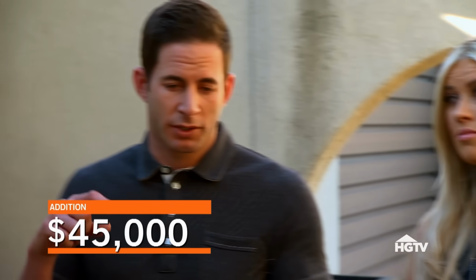Okay, well, here's a curveball. Off the back of the house, if we were to take down that sunroom and add a master bedroom, bathroom, walk-in closet, what do you think that would cost us a foot to build? You're looking at 110 to 120 a square foot. It's about 400 square feet back there, so 40 to 45 grand. So if we can do the addition for 45 and the remodel for 65, that's 110,000.